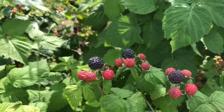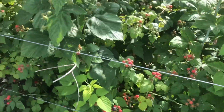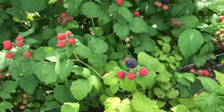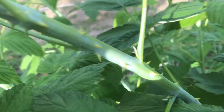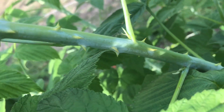Black raspberries. They're probably my favorite. They make very good jelly. A couple more days, I'll be able to pick some of these. You can see, if you've never picked black raspberries before, they're pretty mean.